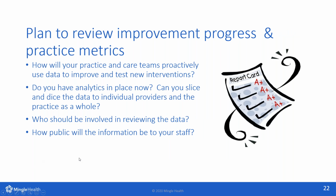So again, plan to review your metrics. How are you going to use that data? Data is just a bunch of numbers, a bunch of data points. But what do you do with that information? How do you test those new interventions? Making sure you have the analytics so that it's timely. Really, really important to think through that timely response and what you're seeing.